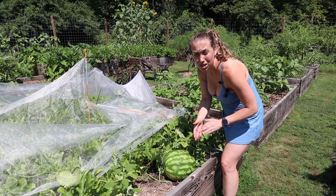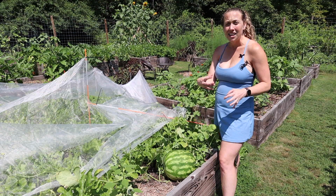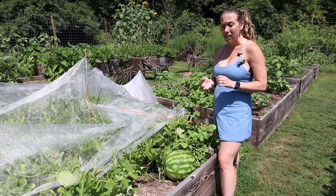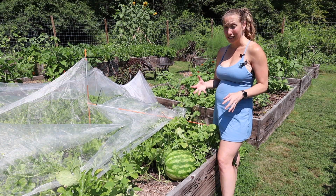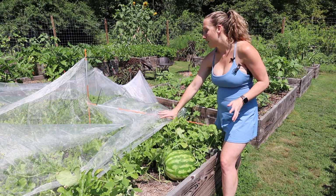Something that we didn't do this year that I want to do in the future is put some baskets underneath here. This is really going to help with making sure that you don't have big light spots or bruises on your watermelons. Something that we didn't do this year also is probably cutting back some of these. This is our first time actually having so much success with our watermelons that we just wanted to see what would happen here. And they're doing really great.